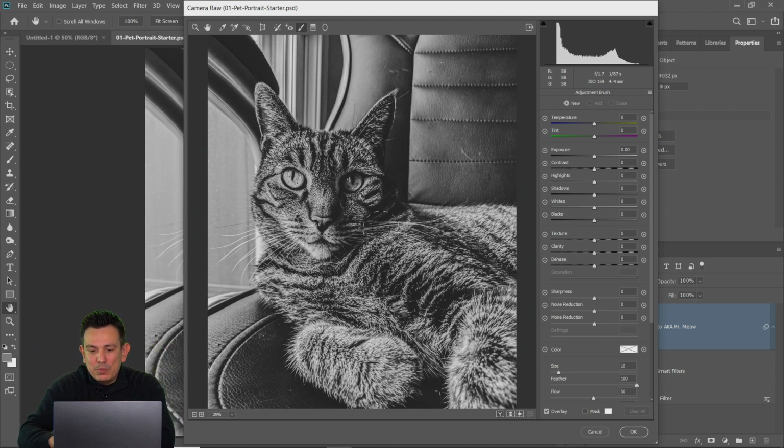Let me make my brush smaller. I'm using the left bracket key on the keyboard for that. And I'm just gonna paint on the cat, but nothing is happening, right? Well, that's because I haven't made an adjustment, but watch what happens when I bring down the exposure. See that? See how it's just creating shadows? So that's what I'm gonna do.